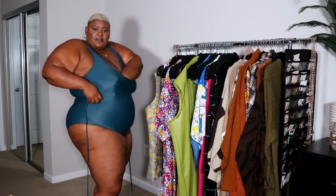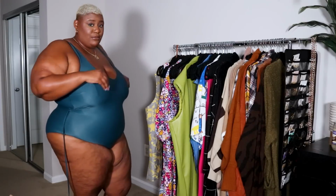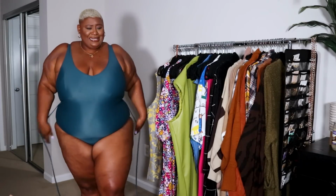And it's built in and stitched down, so it's not gonna come up, okay? It's not gonna get tangled anywhere. Another perk. Love to see it.